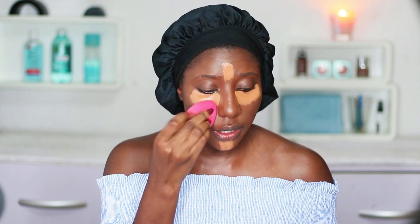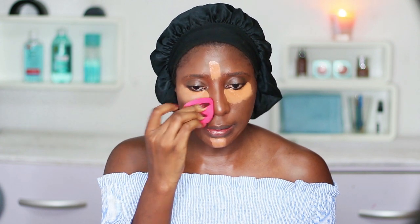Next thing I'm going to do is blend the highlight. I believe it has cooked enough. I'm just going to lightly blend that. I really, really love the texture of the Zaron concealer.